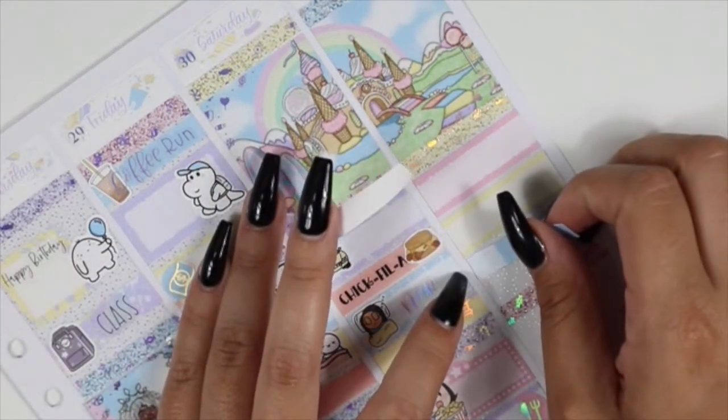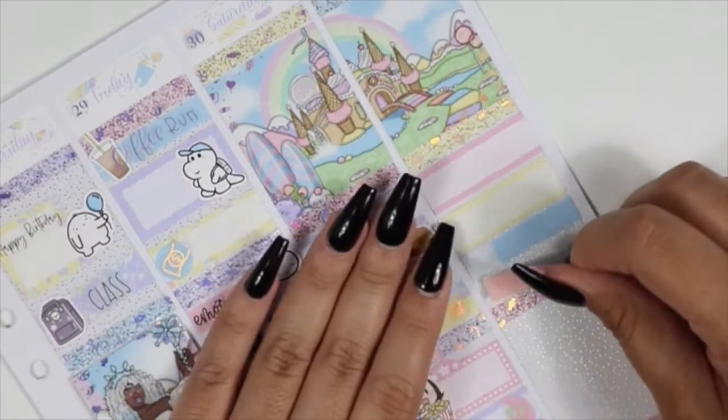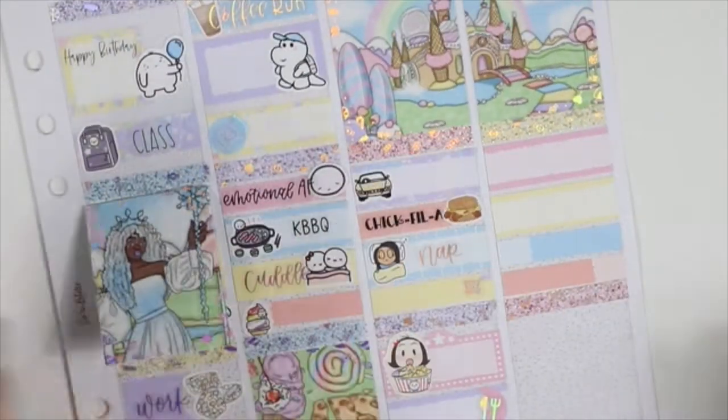Okay, I got a little sidetracked, lost my spot in my notes again. You know that's not good. So we did that, put that down there.